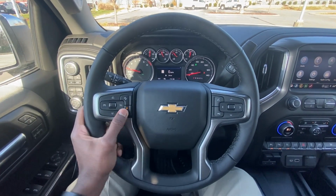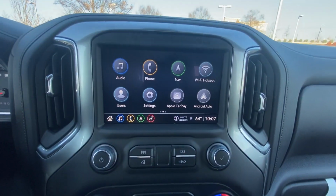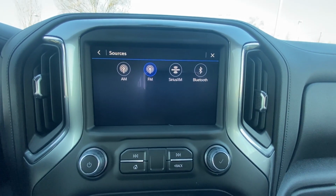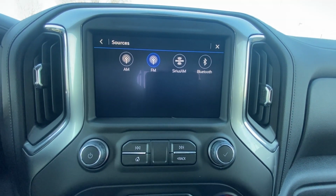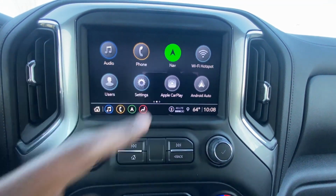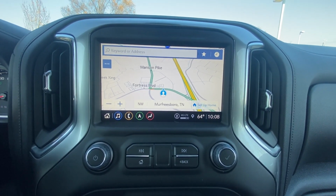So heated leather wrapped steering wheel here. Over to our radio. Like I said, we have that wireless Apple CarPlay, Android Auto, but we also have AM, FM, XM radio along with Bluetooth. And there's our navigation system there.